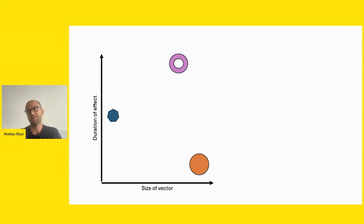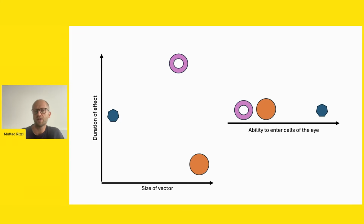And I'm making it sound, I guess, like everything is perfect and the problem is sorted. We have a vector that is suitably large and that lasts a very long time, probably forever, in the eye of the patient, so it sounds like a dream. The problem is that this vector is really not very good at entering cells of the eye. It's very good in other parts of the body. It has been used already. It's constantly used for other cells, such as cells in our blood. But it's really not very good for cells in the eye. And so what we're trying to do in the lab is to push the ability of this vector. We want to make the lentiviral vector as good as any other vector, maybe even better, at entering the cells in the eye.